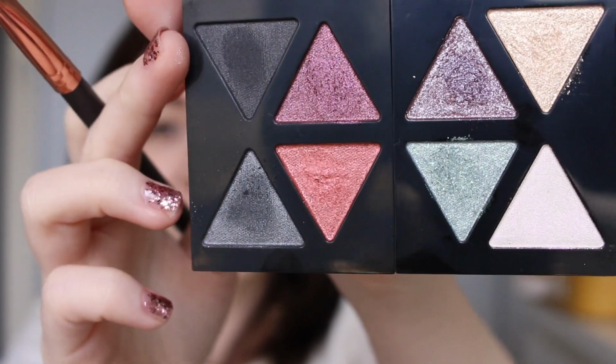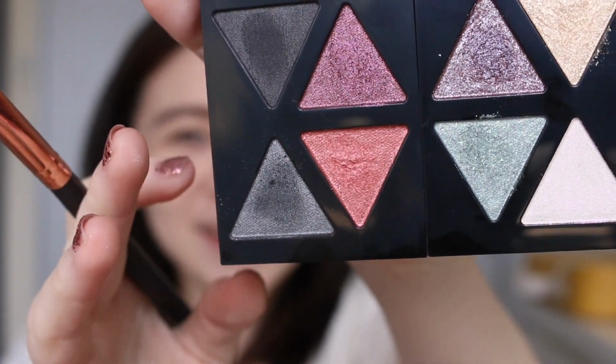Oh, that's the problem with glitters. Once you touch it, it's like a disease. It goes everywhere. I'm gonna take this one because I am a bit scared of this one because I'm not used to using dark shades, so just let me use this one, okay? Whoa, that is dark.